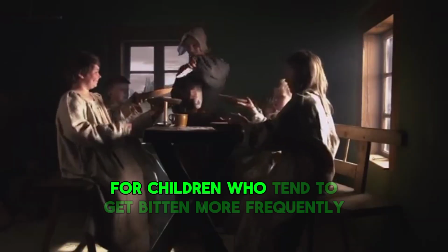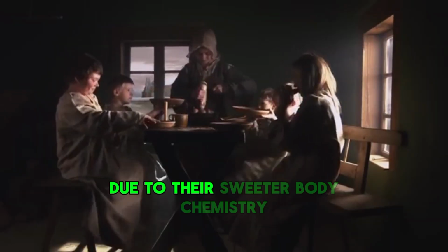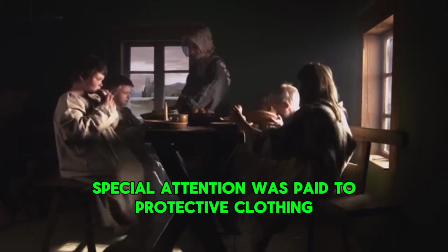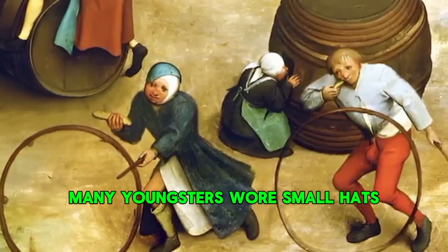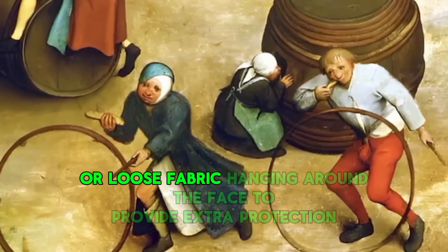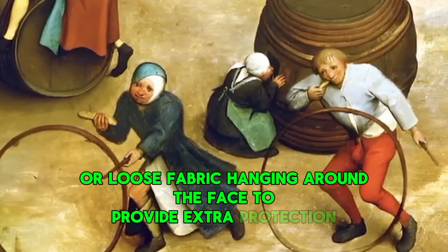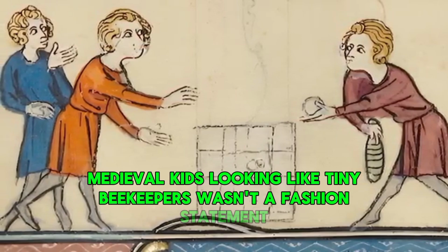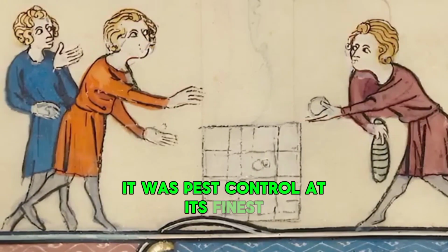For children, who tend to get bitten more frequently due to their sweeter body chemistry, special attention was paid to protective clothing. Many youngsters wore small hats with bits of netting or loose fabric hanging around the face to provide extra protection. Medieval kids looking like tiny beekeepers wasn't a fashion statement. It was pest control at its finest.